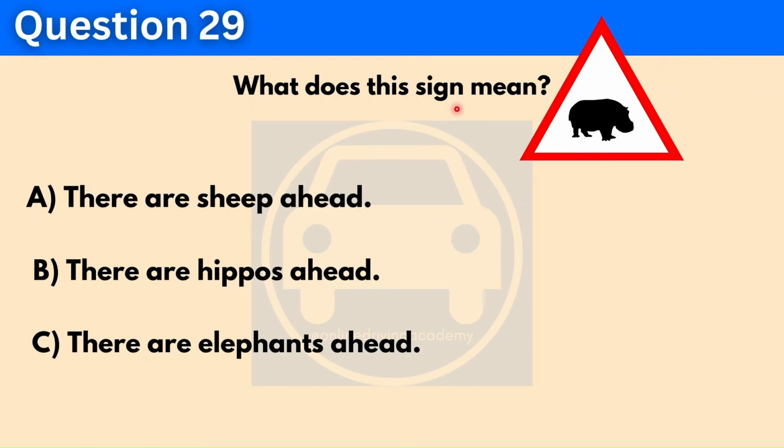Question 29. What does this sign mean? Now we can see another warning sign. But within this warning sign, we can see there's a hippo, right? That image there is a hippo. So is it option A, there are sheep ahead? Is it option B, there are hippos ahead? Or is it option C, there are elephants ahead? Now, the correct answer here would be option B.